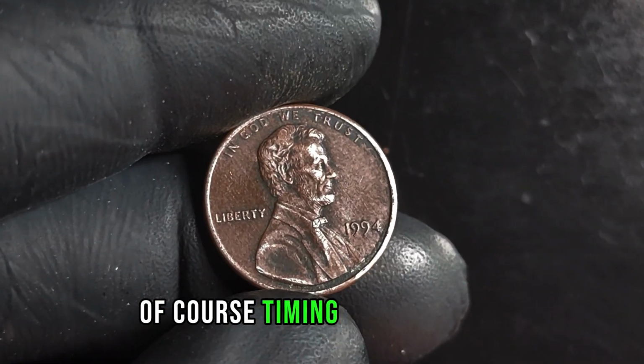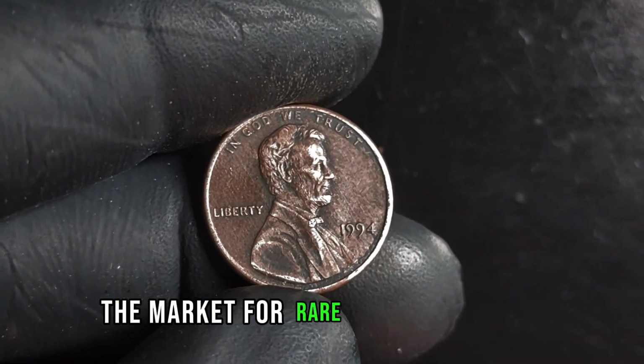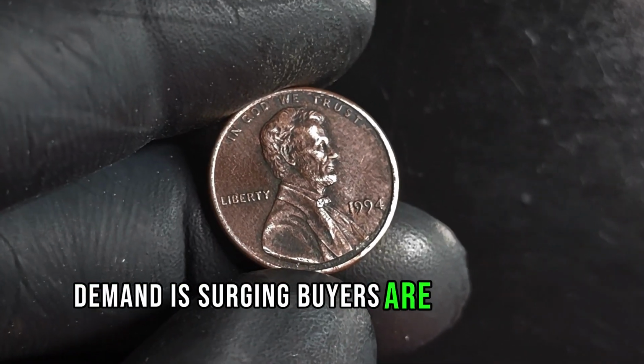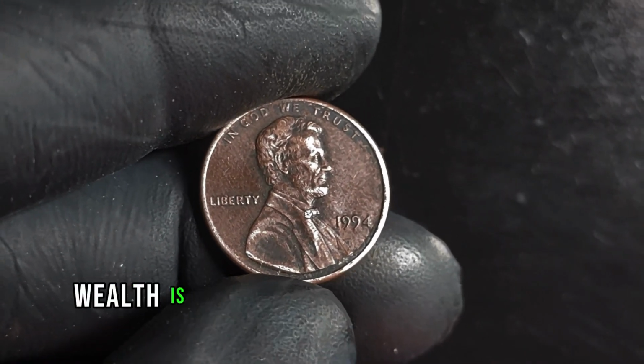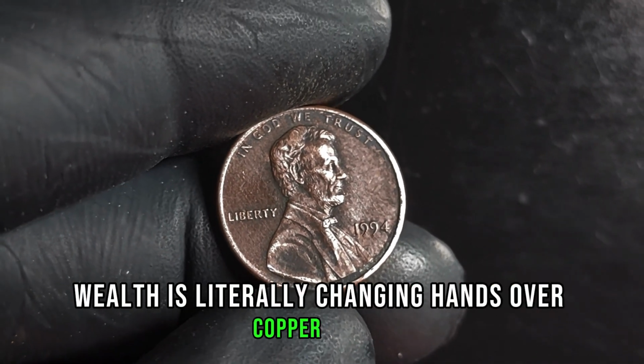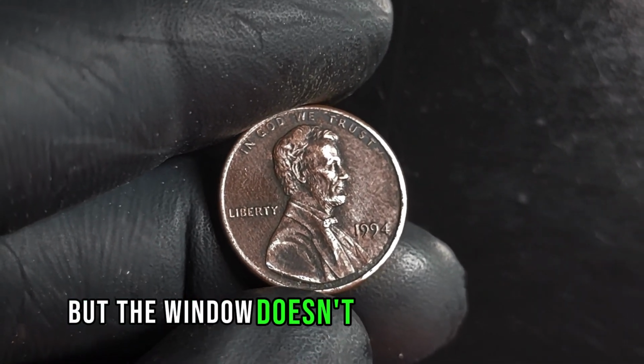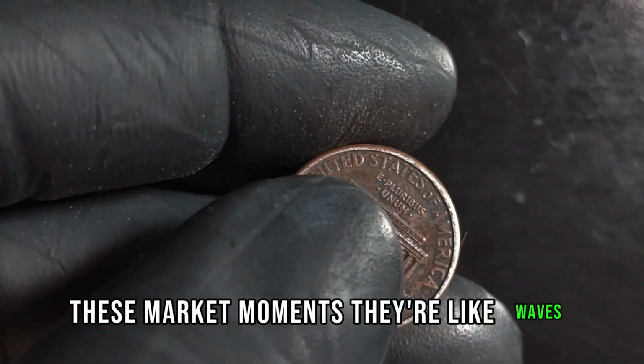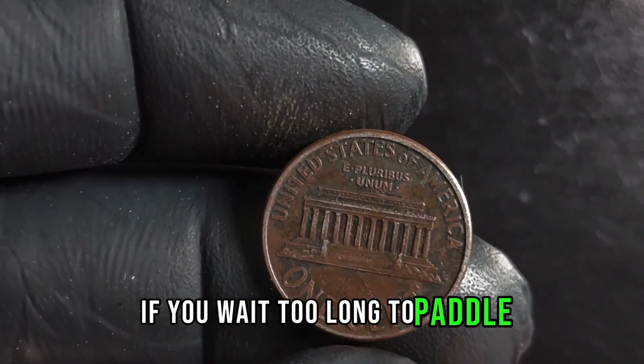Of course, timing is everything. The market for rare coins is peaking. Demand is surging. Buyers are outbidding each other. Wealth is literally changing hands over copper coins. But the window doesn't stay open forever. These market moments, they're like waves. If you wait too long to paddle, you miss the ride.